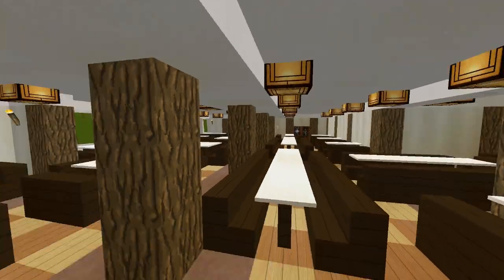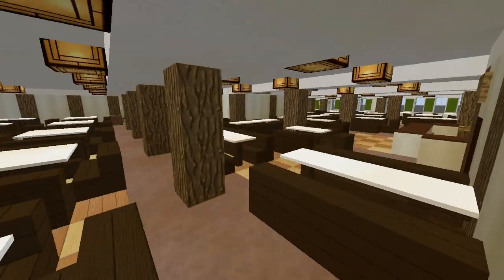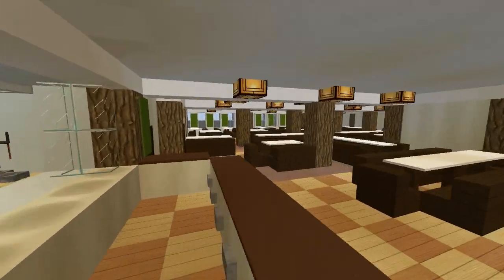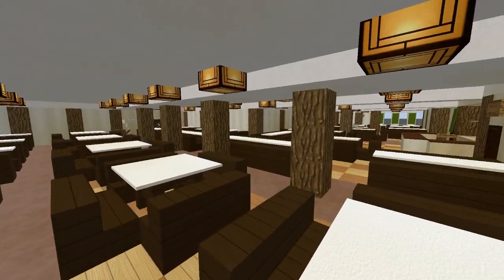And of course the dining saloon of tourist class, which is not that much like the dining saloon of cabin class. It has its pretty personal, unique style. Yeah, but it's also some kind of Tudor style, just a bit more decent.